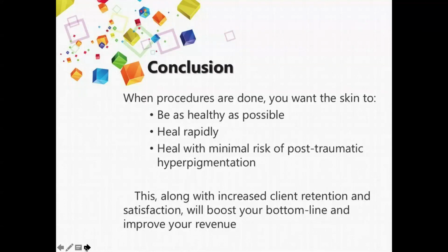So in conclusion, when procedures are done, you want the skin to be as healthy as possible, heal rapidly, and heal with minimal risk of post-traumatic hyperpigmentation or scarring or stress to the skin. This will create an opportunity to create client loyalty, having the client come back to repurchase products that are exclusively available through your practice.